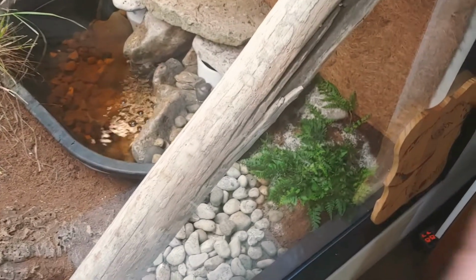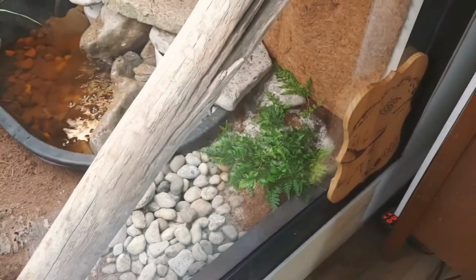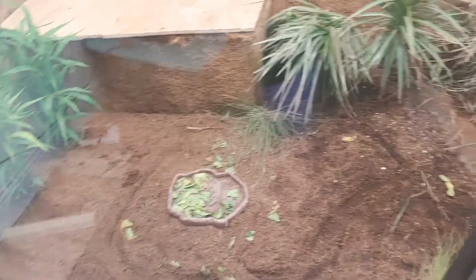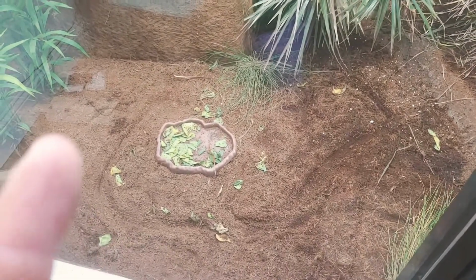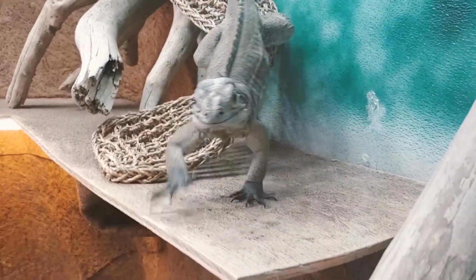See, I've got a little bit of a cleanup to do over here. It looks like maybe some mold or something happening on there, but the springtails and everything, I'm surprised, haven't made it over there yet, but he makes a mess out of his food dish all the time. And I like the substrate because you can see where his tail has been. He just drags it around and leaves the mark. And he's killing this poor plant. I don't know what's gonna happen with it, but there's the beast.